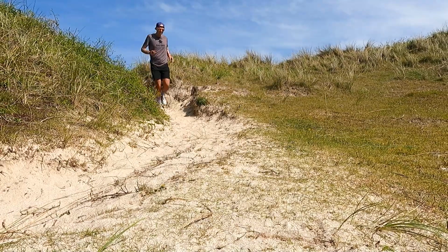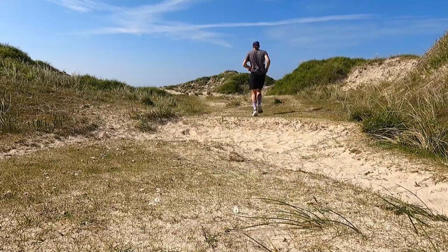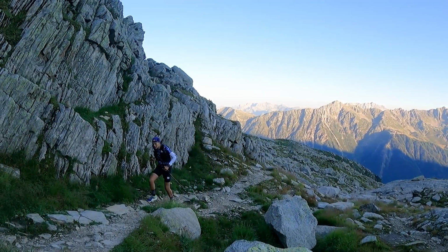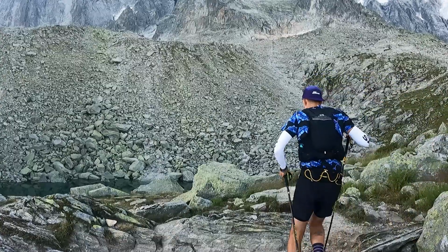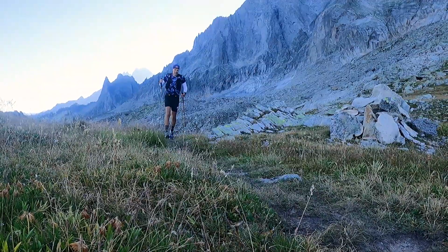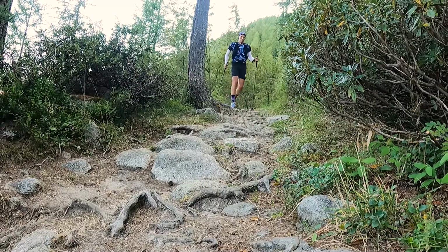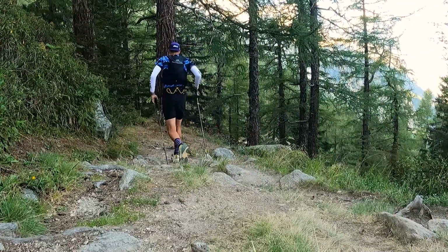The brand claim that the Zegama 2s have been designed to conquer steep ridges, jagged rocks and race day, and yep, that is the description for this shoe on the Nike website. I actually took the previous version, the original Zegamas, out to the mountains of Chamonix to give them a thorough testing, and believe it or not, I was running on steep ridges and jagged rocks, and they were pretty terrible if I'm honest. The shoe felt very unstable in that midsole, to the point where I nearly went over on my ankle several times, and I was just happy to get back to the adventure bus in one piece.